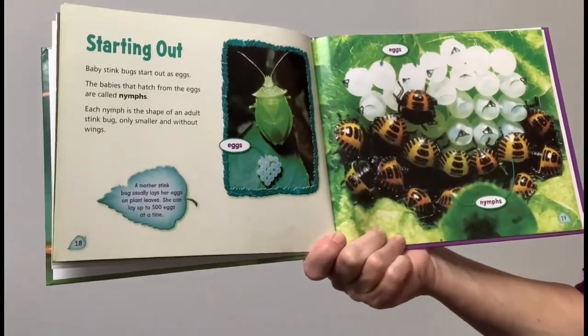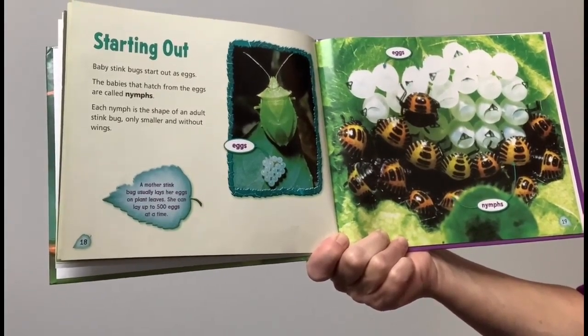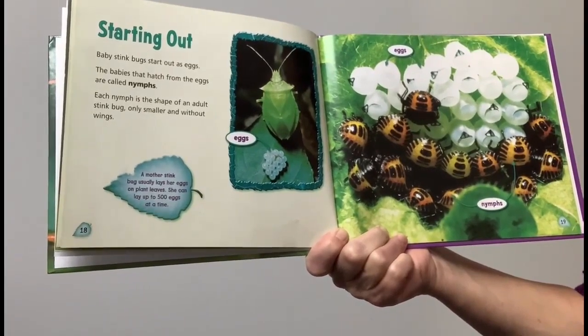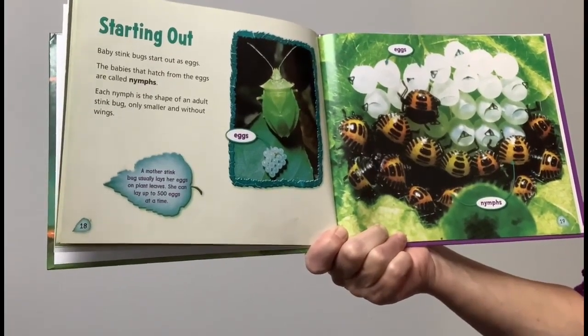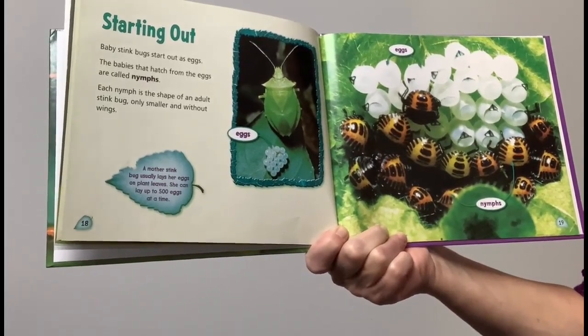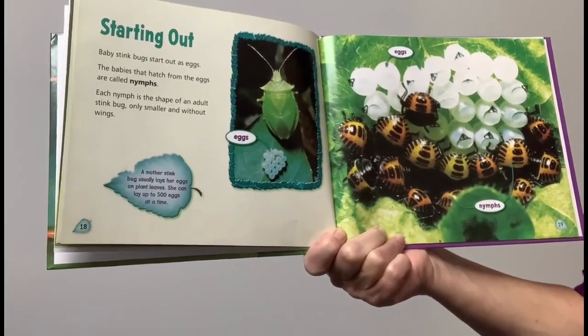Starting out. Baby stink bugs start out as eggs. The babies that hatch from the eggs are called nymphs. Each nymph is the shape of an adult stink bug, only smaller and without wings. A mother stink bug usually lays her eggs on plant leaves. She can lay up to 500 eggs at a time.